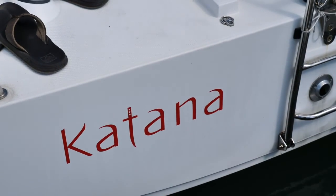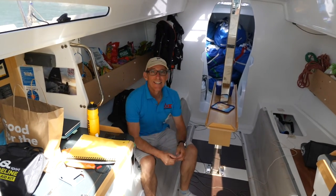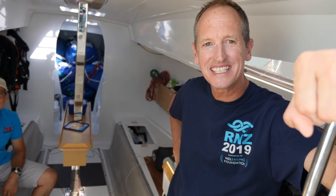So we're on board Katana with Nigel, but Nigel, this doesn't look like Corey. Have you ditched him already? Upgrading. No, Grant's a friend from Australia that I've done a bit of sailing on this boat with, so he's come down to Farewellis. He's just done the OK Worlds and had a few good results. So yeah, coming to Farewellis and make sure we get away safely.